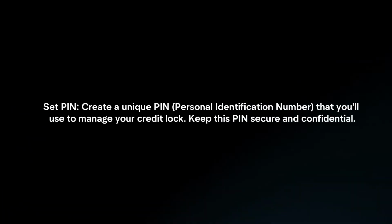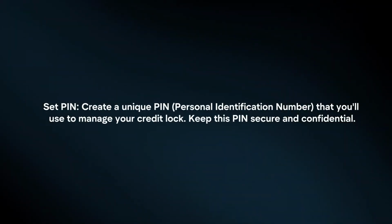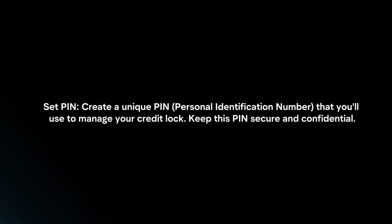Set PIN. Create a unique PIN that you will use to manage your credit lock. Keep this PIN secure and confidential.